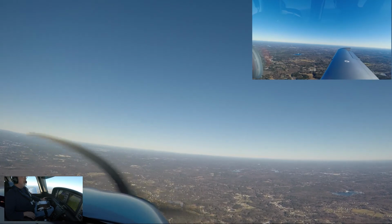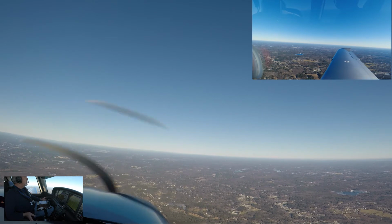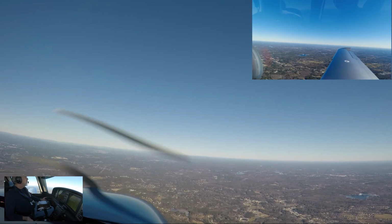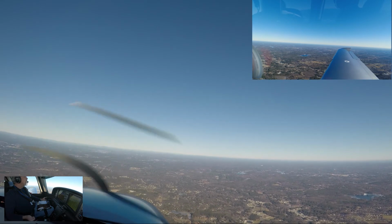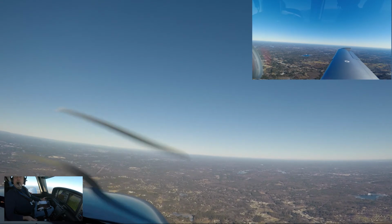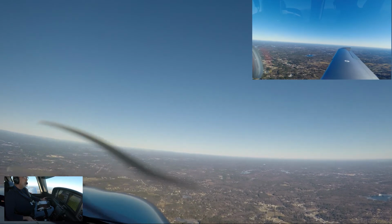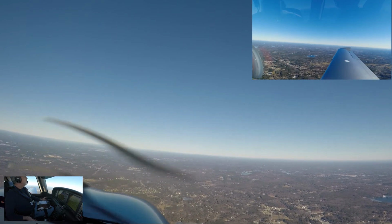Okay, it's a beautiful day to fly. That little zig we just did was to avoid traffic. 6 November Hotel. It's actually a sister airplane, November Hotel. This one, 572 Tango Tango, that I flew on the last flight. I think they saw us too, they descended.